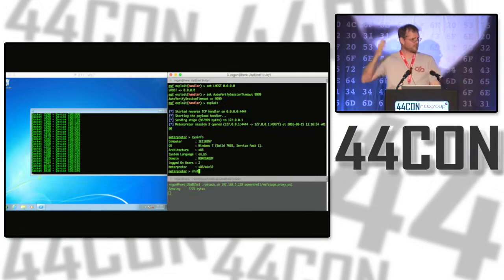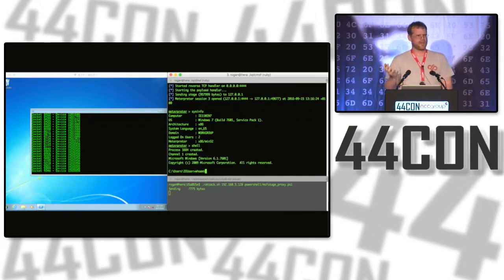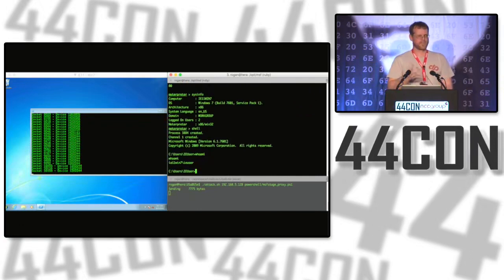So we sped that up. It's a lot slower in real life. Our bandwidth is roughly 3K a second, and there is scope for it to be improved. And there you can see we've got our Meterpreter shell, sysinfo, who am I, and we're interacting with a fully fledged Meterpreter shell over a USB device that looks like a flash drive.